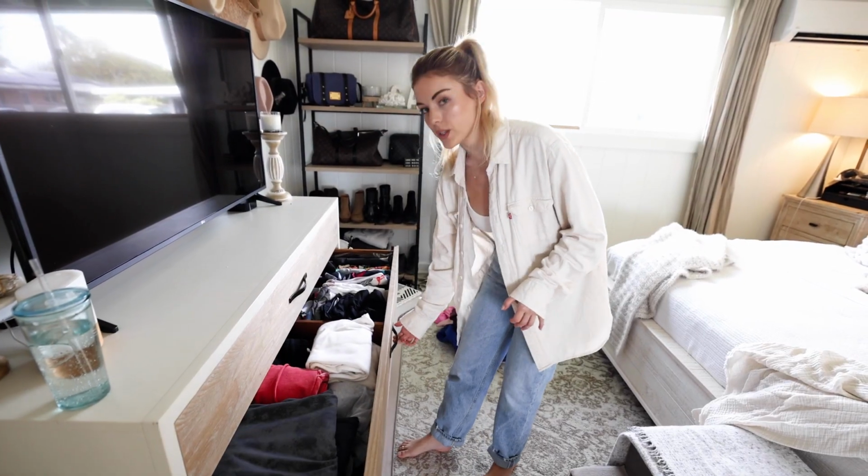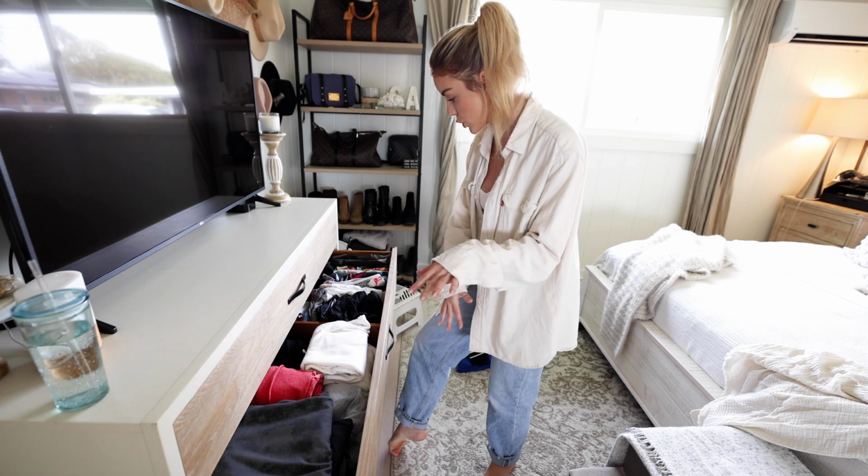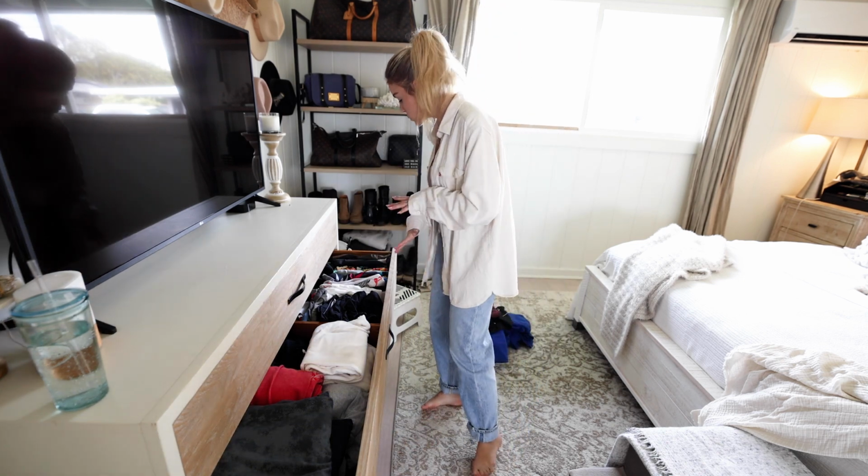Alright, now moving to this second drawer. This is mainly Sawyer's drawer. This is his sweats, PJ drawer, underwear, socks, and swimsuits.